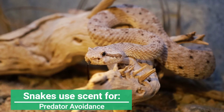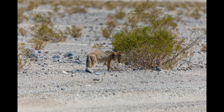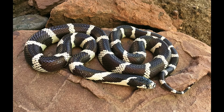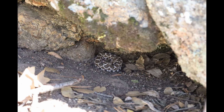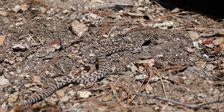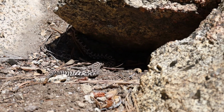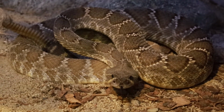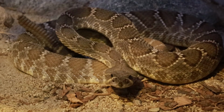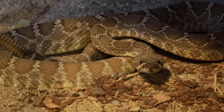Rattlesnakes can use scent to identify and avoid predators. Rattlesnakes have many predators, including birds, large mammals such as coyotes, and even other snakes such as king snakes. Rattlesnakes use a cryptic strategy when interacting with predators as well. Snakes prefer to remain still, which can allow them to not be detected by a predator. If they feel threatened or pursued, many individuals first try to flee. But rattlesnakes are not very fast and don't have good endurance. So, if fleeing is not an option, they will stand their ground and defend themselves. This is when we see them exhibit the classic behavior of tail rattling, S-coils, head elevation, striking, and biting.